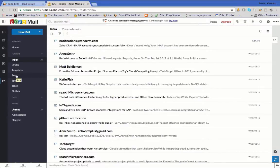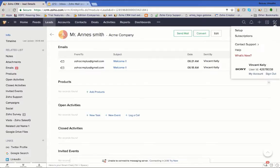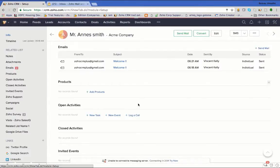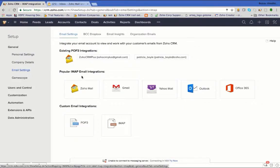In order to avoid all this disconnect, we have a feature called Zoho CRM mail integration. Yes, with this particular feature, you can have both incoming emails and outgoing emails under that particular record itself in Zoho CRM. In order to configure this, you can move your mouse over to the extreme right settings, click on setup, get into general, get into email settings, and you have an option to configure your POP account or IMAP account.